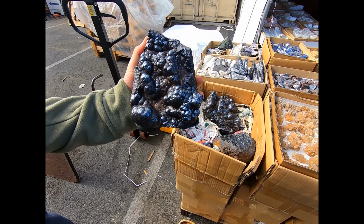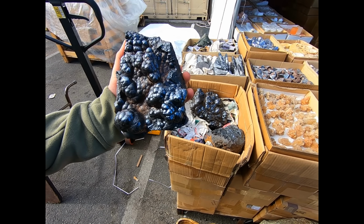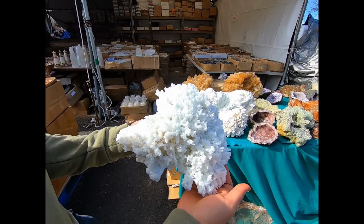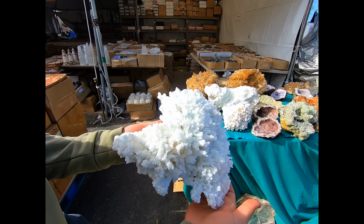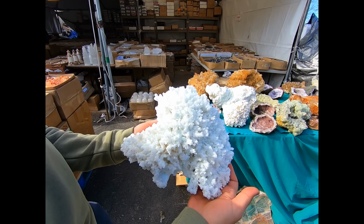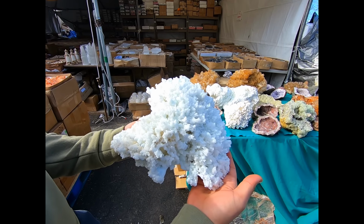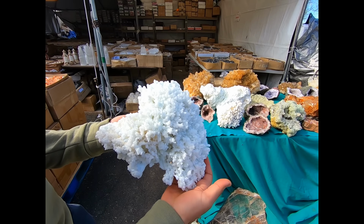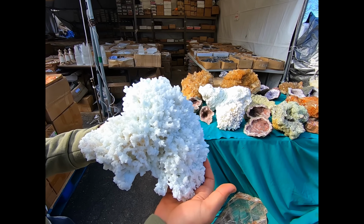Hey, this is a beautiful stone. What is it? This is hematite from Morocco. What is this material? This is calcite. But it looks so different from other calcite. It looks delicate, kind of like popcorn. That's beautiful. And that is from? From Morocco. All this is from Morocco.